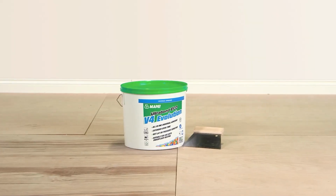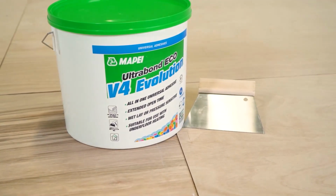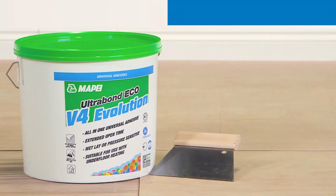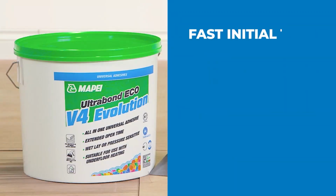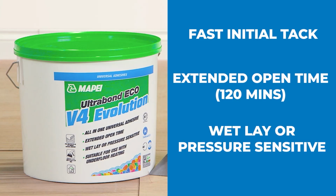Part of the new Mapei adhesive range, Ultrabond Eco V4 Evolution is Mapei's universal EC1 Plus all-in-one adhesive. The adhesive has a fast initial tack, an extended open time of 120 minutes, and can be used as a wet lay adhesive or as a transitional pressure sensitive.